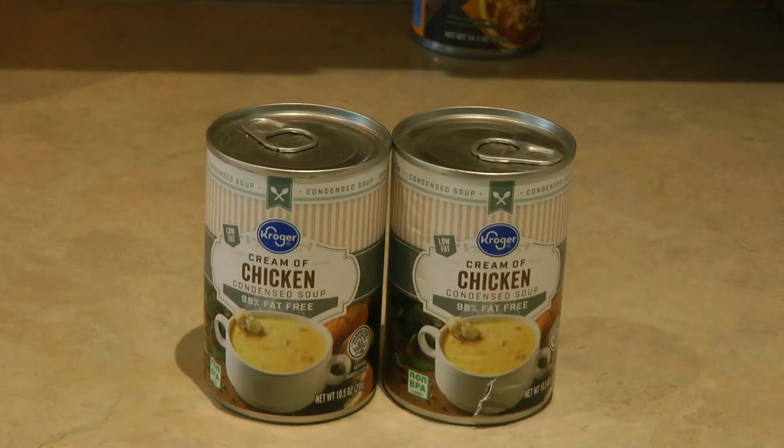I bought 2 cans of cream of chicken soup. It's great for all kinds of soups and stews, casseroles with your leftover turkey, and there are a lot of ways that you could use your cream of chicken, just making simple meals on any kind of an evening that could be quick, easy, delicious, and keep your family going.